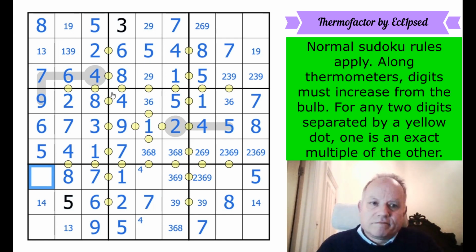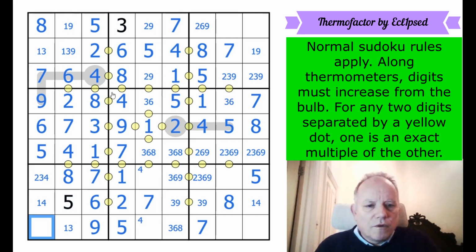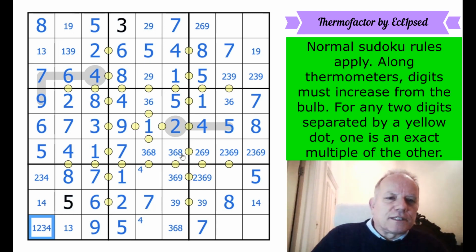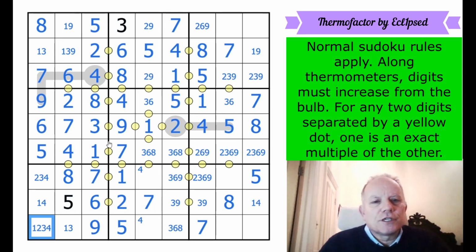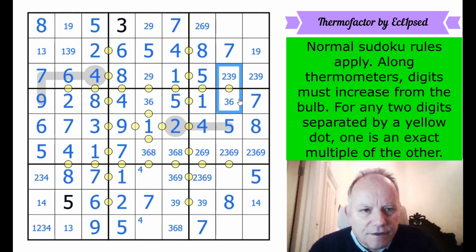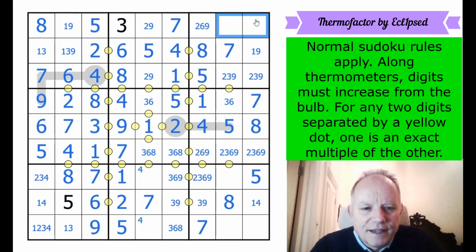This one, 2, 3, or 4. 1, 2, 3, or 4. Sorry, you're probably shouting something helpful at me, and I just can't hear it. Those, they're not resolved. Those are definitely not resolved. 4 is somewhere up there.